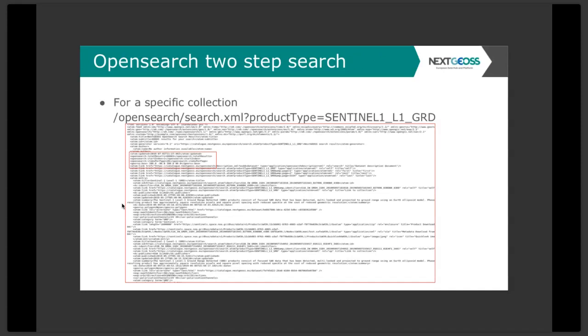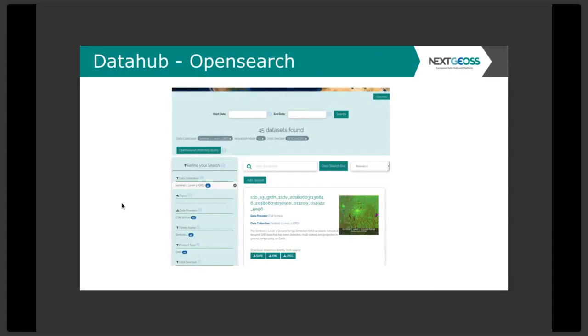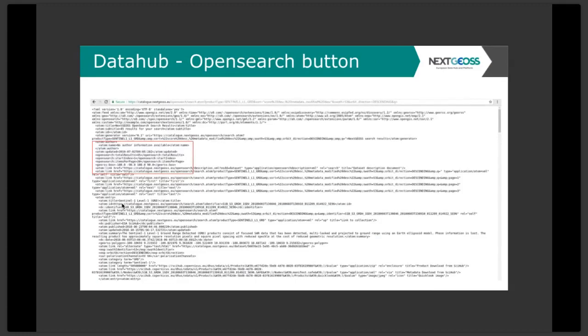The next thing we can do on the UI is drill down deeper, and I've applied here additional filters like the acquisition mode and the orbit direction. And with that, I only got 45 data sets. By clicking on the OpenSearch button, I'm again redirected to the OpenSearch API where I get the exact same results. So this is an additional way for the users that don't want to play around with the API and the description documents. They can just go on the data hub and filter the data and find what they need.